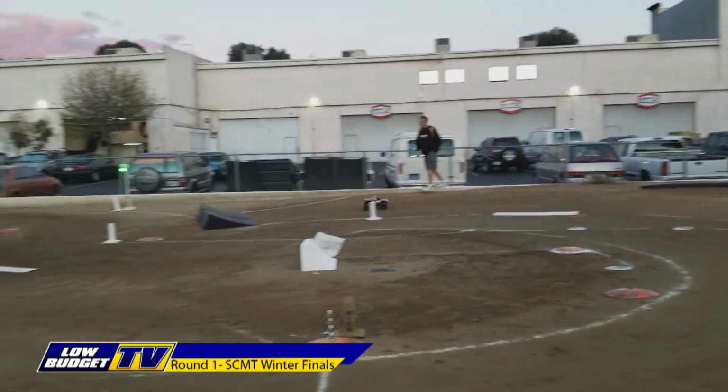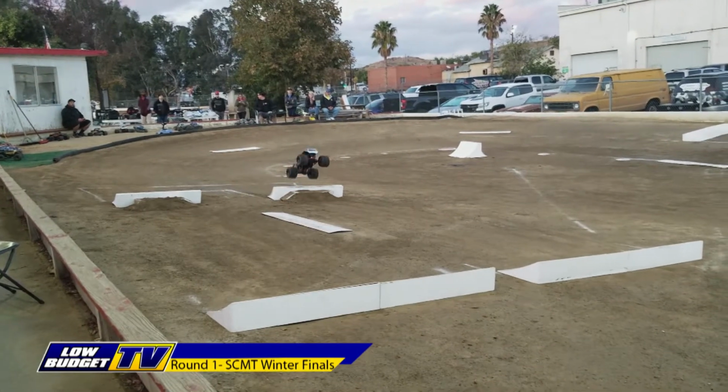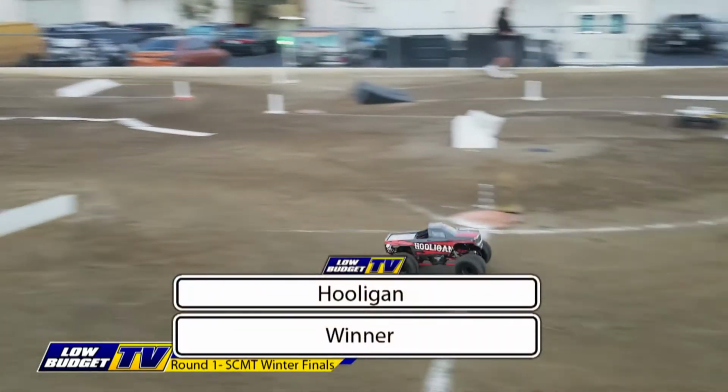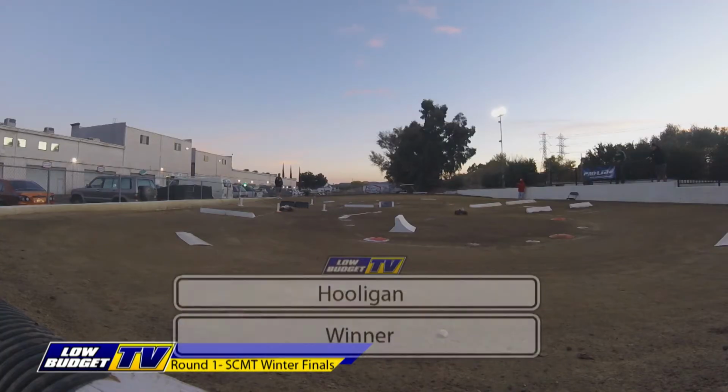So big lead for Hooligan, flying over the crossover jump, the over-under jump, and gets to almost lap King Crunch and comes across the line. Your winner. Nice clean run by Jeremy Bunting and the Hooligan Machine.